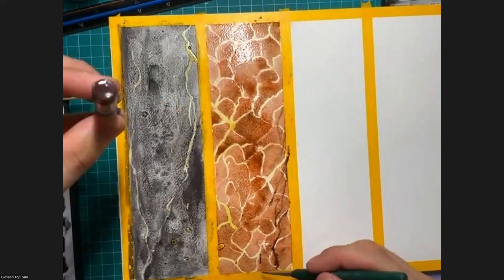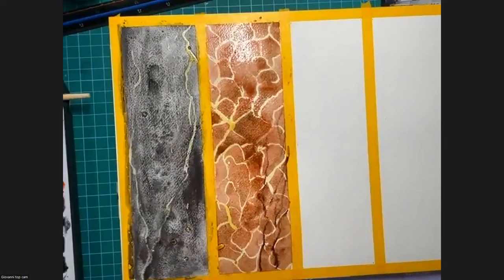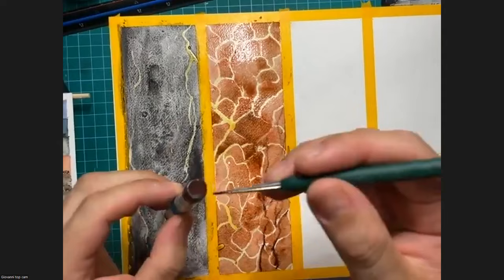Which of the PrimaTeks has the most granulation? For me, it's black tourmaline or hematite. Thank you. You're welcome.